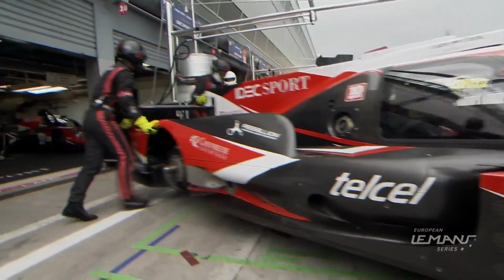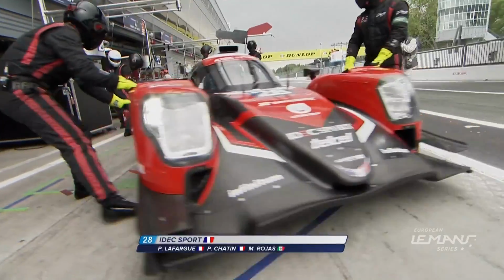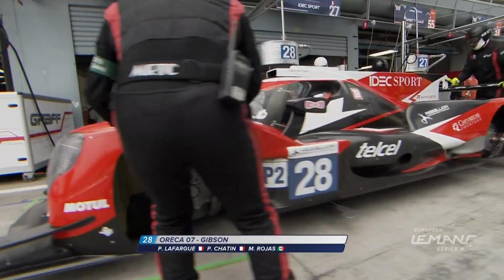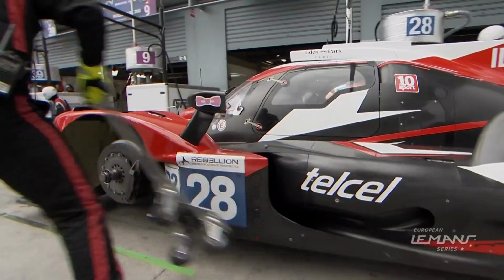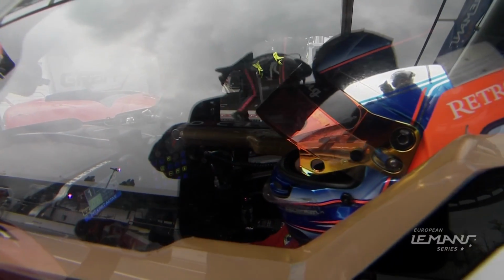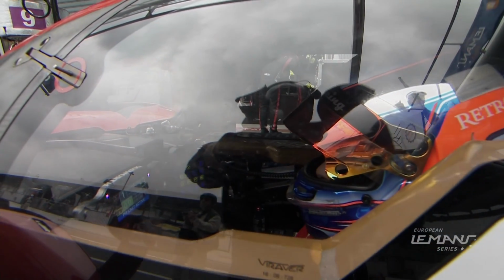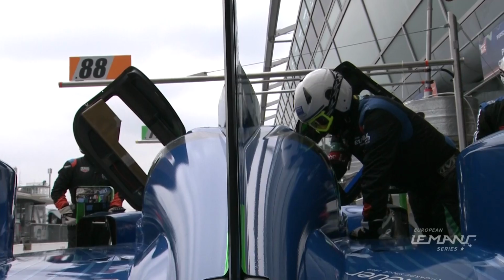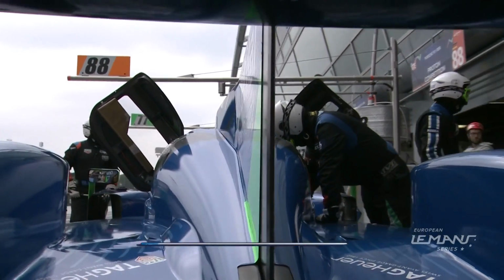Out comes the 28 Idex Sport car. And there are so many cars in this 19-car field, Johnny, that have a real ability to get into the fight for pole. Yes, and it's really tricky to even pick out a top 5 that is likely to emerge as a reality, because they are so closely fought and closely bunched.